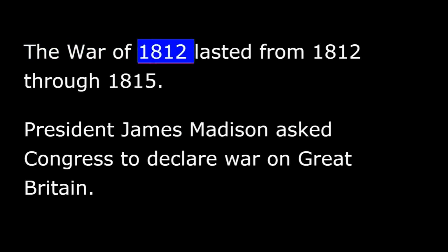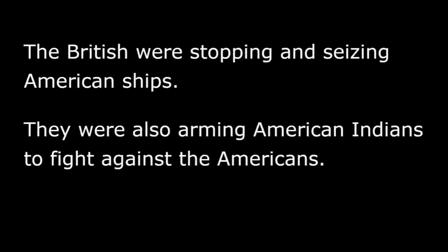The War of 1812 lasted from 1812 through 1815. President James Madison asked Congress to declare war on Great Britain. The British were stopping and seizing American ships. They were also arming American Indians to fight against the Americans.